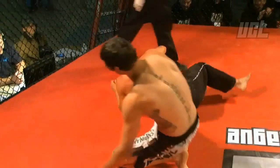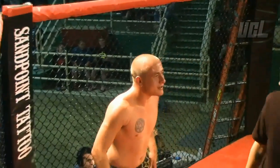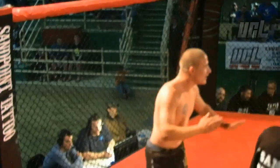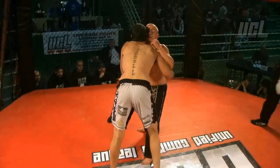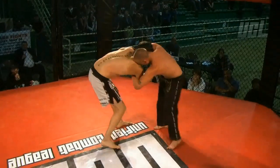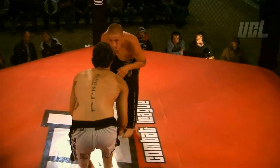Just a nice finish on the triangle there. You know, he gets that bicep over his throat like that, and you end up choking him out pretty much with his own limbs. One of the fun things about jiu-jitsu. We keep going at it here. You can see that wrestling base in Jake just as he heads out there with his stance.